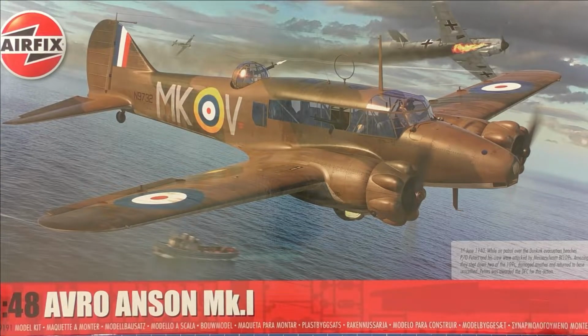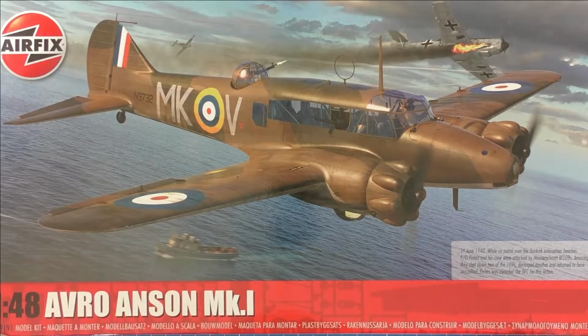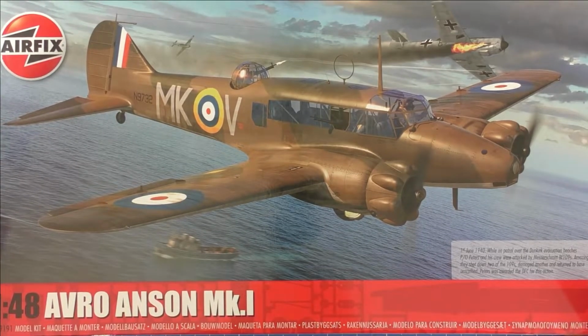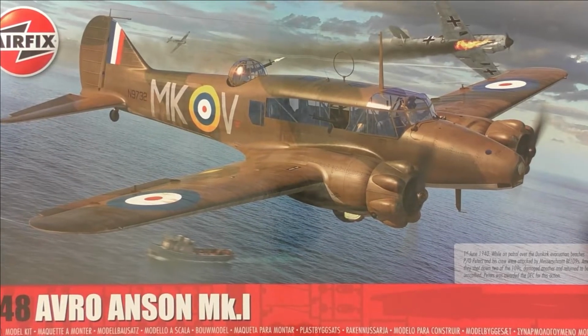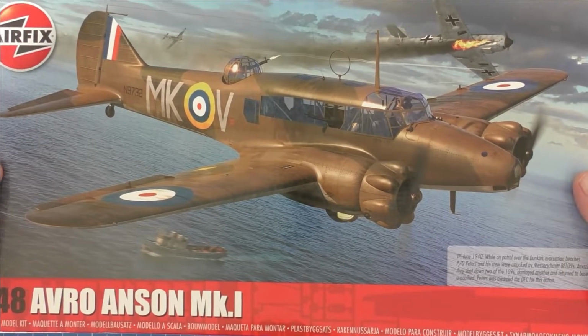But anyway, as I say, good box art. It's kit number A09191. As I say, I've been waiting for this. I've literally cleared the decks and I'm going to start on this when I finish this video. So that's how excited I am for it. So let's have a look, take the box down, and then we'll go through the sprues together.